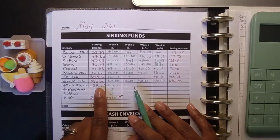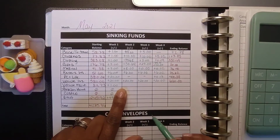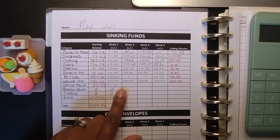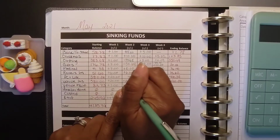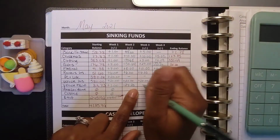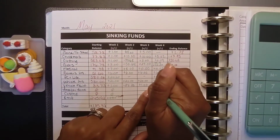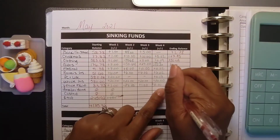Vehicle maintenance started May with $83.73. We did have to take a withdrawal from here. So the first week we added $1. And then the second week, we had 2 withdrawals, one for $16.20 and then another for $11, which is $27.20. So we withdrew $27.20 from there, and then we added $1, and then we earned 1 cent in interest. So that brought our new balance at the end of May to $42.04.